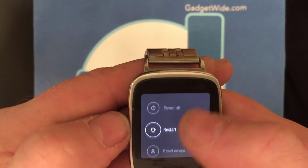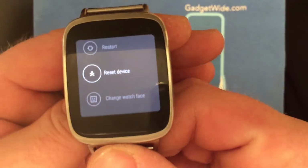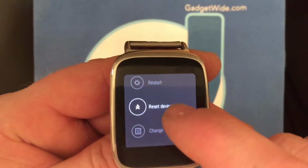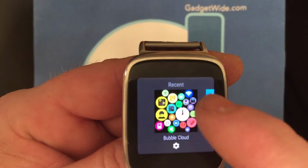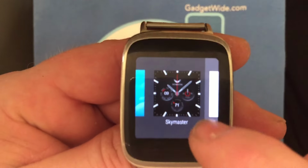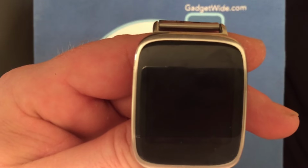So, okay, as you can see... change watch face. Everything is really good. It responds very well. The touch screen is very good. So let's change the watch face. Let's go ahead and put something like this. Now, give it a second here.